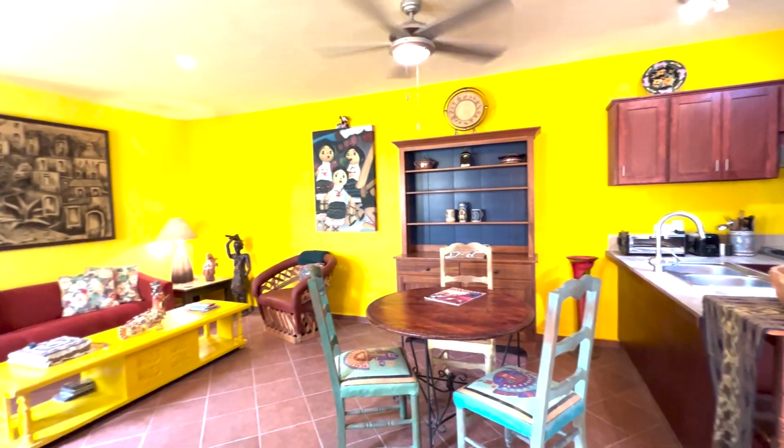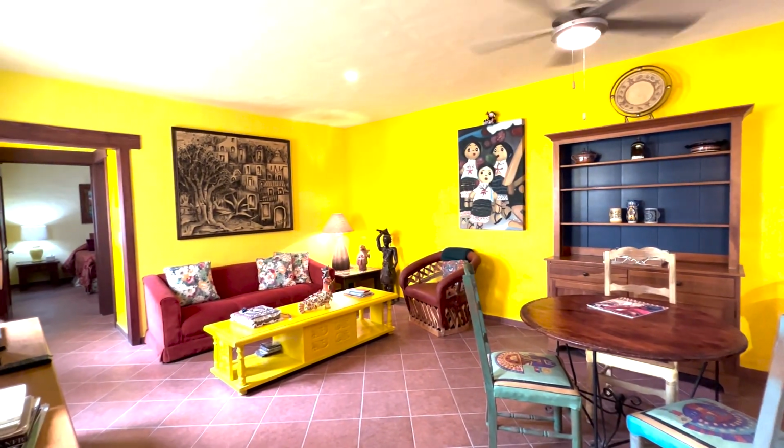Each of the 6 units could be rented out separately if you just added a few extra kitchenettes to the other 3 units. You'll see what I mean when we go and check them out, guys. It's kind of hard to explain without actually seeing it, but I'll talk you through it as we walk around the property.